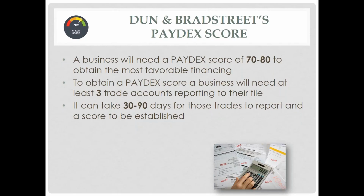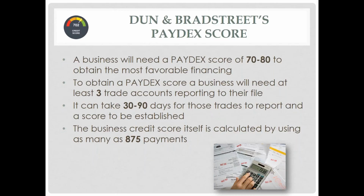Sometimes some, like Quill, only report every quarter. So if you get a Quill account and use it, they're not going to even report it for 3 months. So again, some take up to 90 days to report because they only report quarterly, and you've got to have 3 accounts before D&B will give you a score. So if you've got some accounts you think are reporting to D&B and you don't have a score, it's probably because you haven't given them enough time, or it also can be because you don't have the necessary 3 accounts you need to get reported.